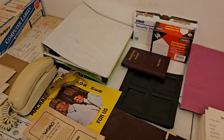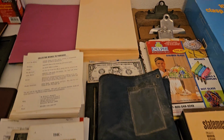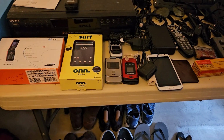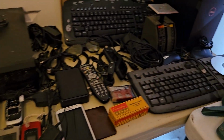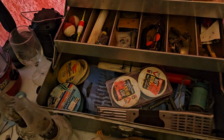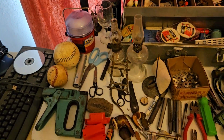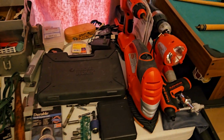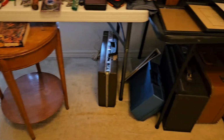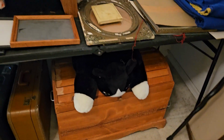So much. We got a few more office supplies in here. Here we got a few electronics, a couple cell phones there, Sony. Look at that tackle box. Full of great, great vintage items there. Nice tool set here. Ooh, back up, nice little side table. Vintage suitcases, nice little box, toy box there.